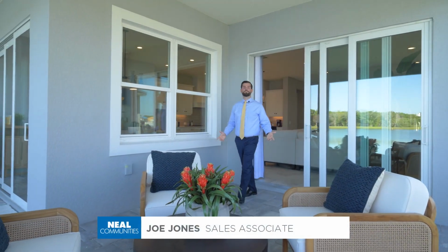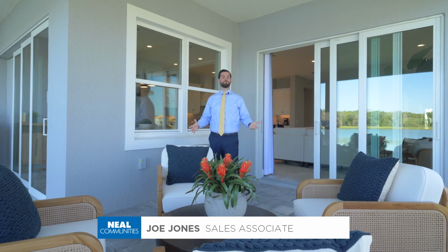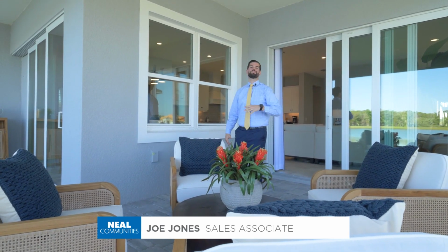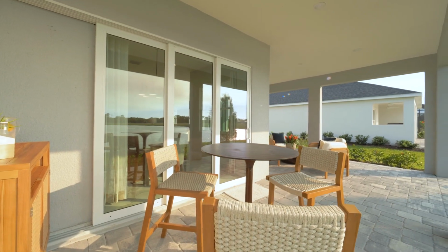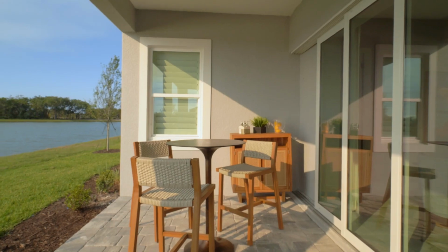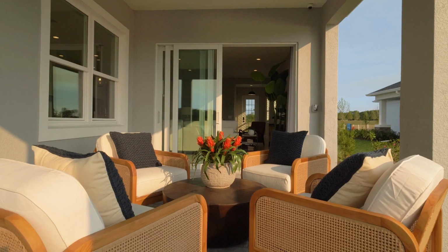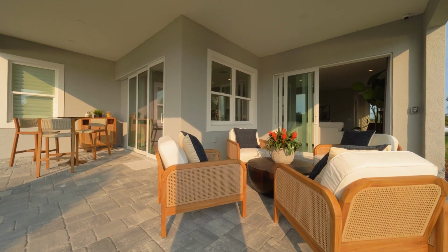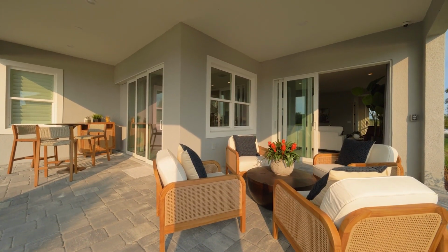One of the main selling features of our CMIS floor plan is this gorgeous outdoor living space. Everything that you see here pavered out under roof cover is a standard footprint for our CMIS model. Plenty of room for a separate living space, separate dining space around the corner. We even have dual sets of sliders out of our great room and our dining space. In this model, we even have showcased our pocket slider structural option.